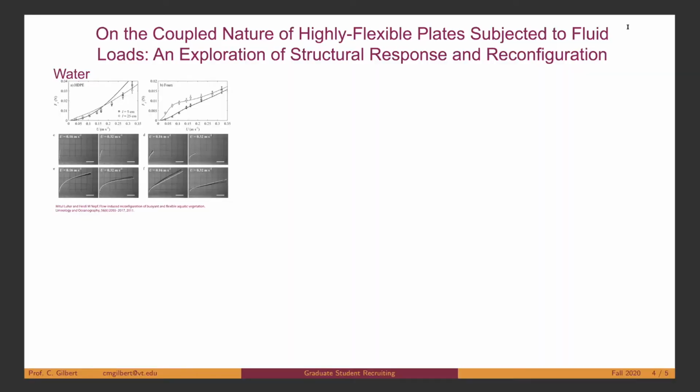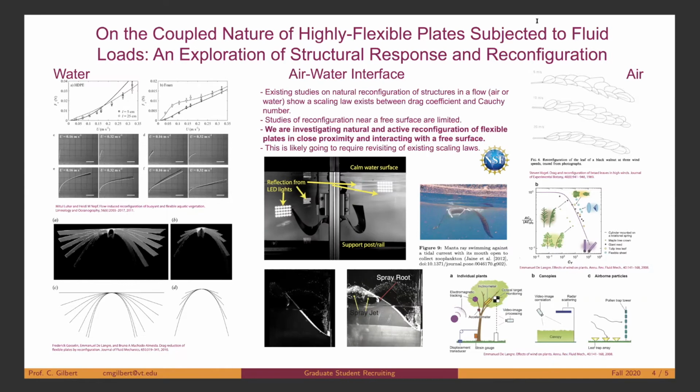The second project is funded by the National Science Foundation and is an exploration of structural response and reconfiguration subjected to a fluid loading. Past studies have looked at a structure in a fluid flow in water and in air. Our group is currently interested in investigating natural and active reconfiguration of flexible plates in close proximity to and interacting with a free surface. The project has many components, including the classic water entry problem that I showed you in the last project I discussed, as well as prescribed motions such as oscillating heave motions under a calm water surface.